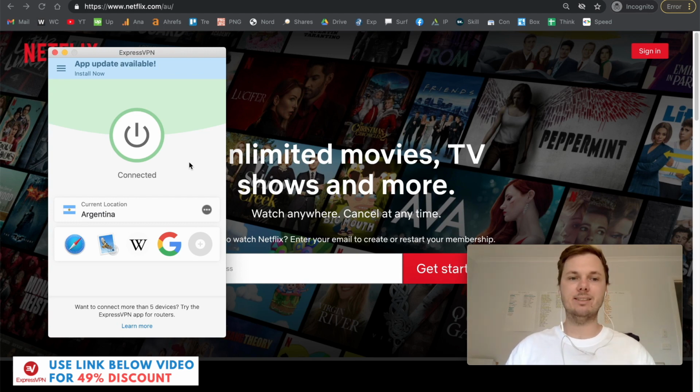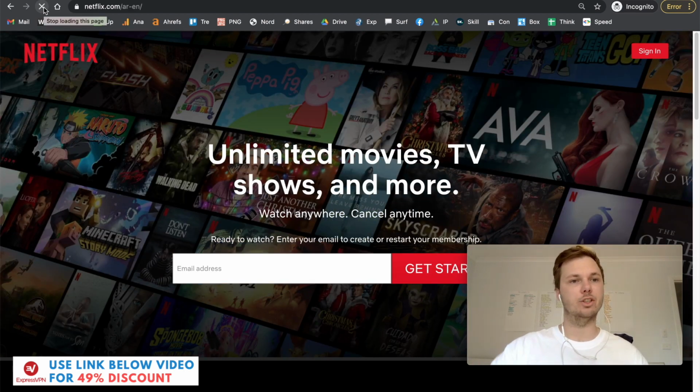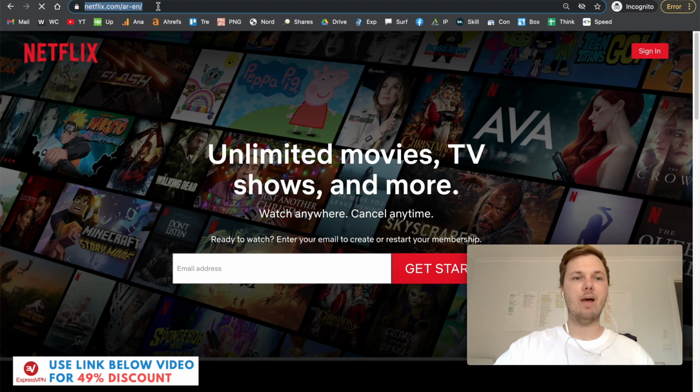Now that we're connected, which is highlighted in green, this means that my entire laptop device, including all of my browsers, is now connected. So I can minimize the app and I'll refresh Netflix. And this should load me onto the Argentinian version. So as you can see, guys, we now have netflix.com/AR-EN. This lets me know that I'm now on the Argentinian version.